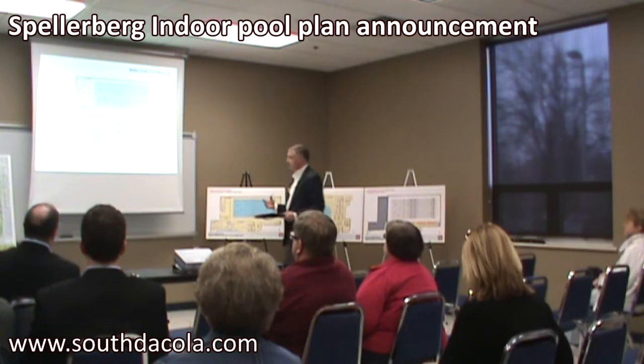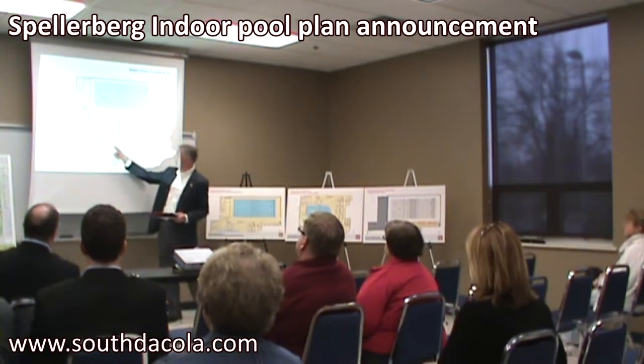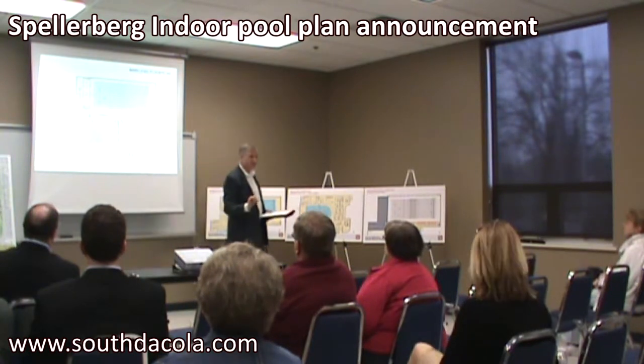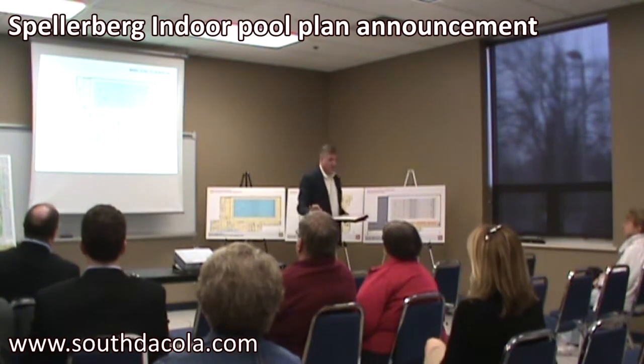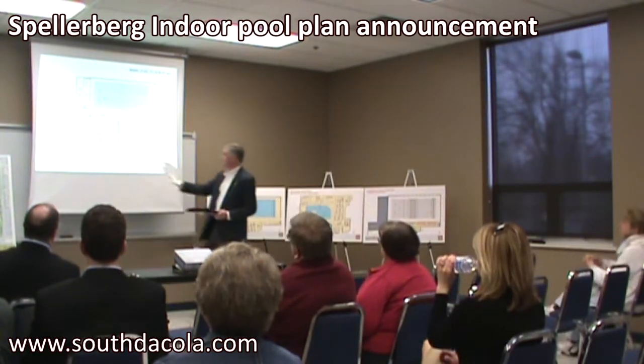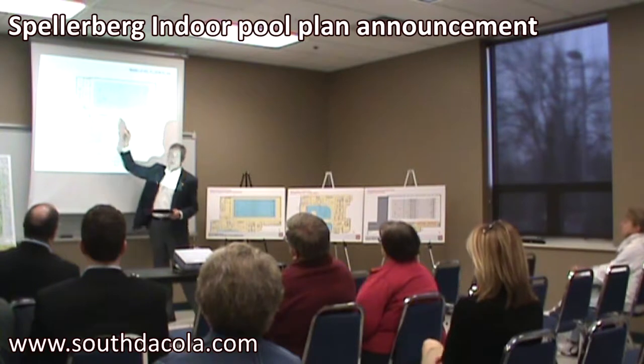And as we move farther into the plan here, you see this zone here is a series of men's and women's locker rooms, or boys and girls too. And then a little bit farther to the north of that, you can see here, there's four family changing rooms.